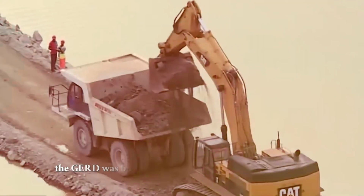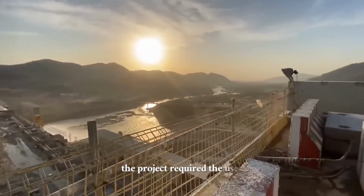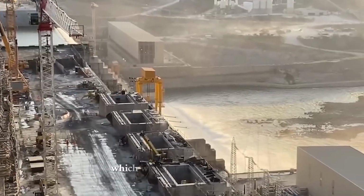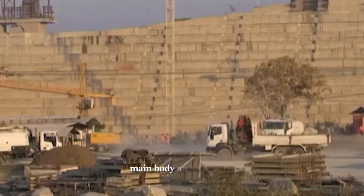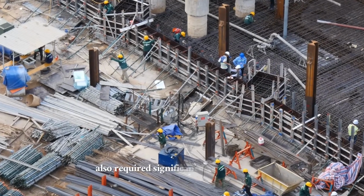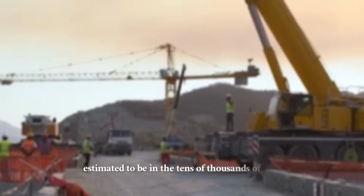The GERD was built using roller compacted concrete, RCC. The project required the use of around 10.2 million cubic meters of RCC, which was used to build the dam's main body and spillways. The construction of the GERD also required significant amounts of steel, which is estimated to be in the tens of thousands of tons.